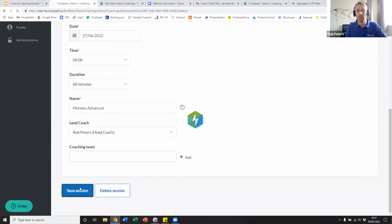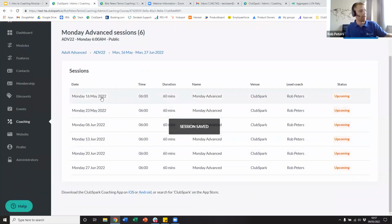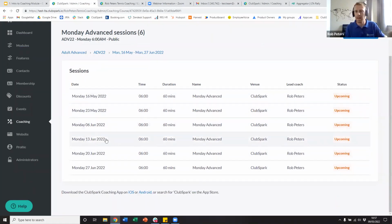Again, if you needed to change the time, so maybe you're doing a double session and want to change the time and date, you could of course do that as well. But for this example, I've got the 16th, 23rd, I've then got a break on the 30th, so no session, and then you can see those are all added in. So that's how you can edit that if you need to. So Mike, John, hopefully that answers your question. Please pop in the Q&A if you want any clarity on those.